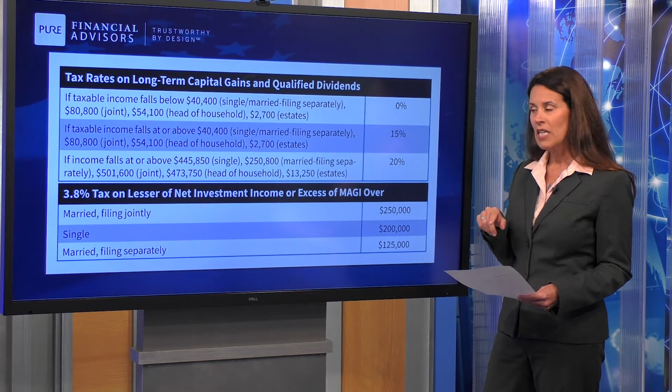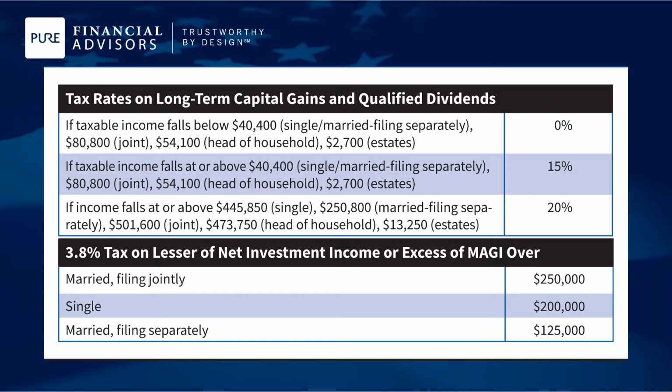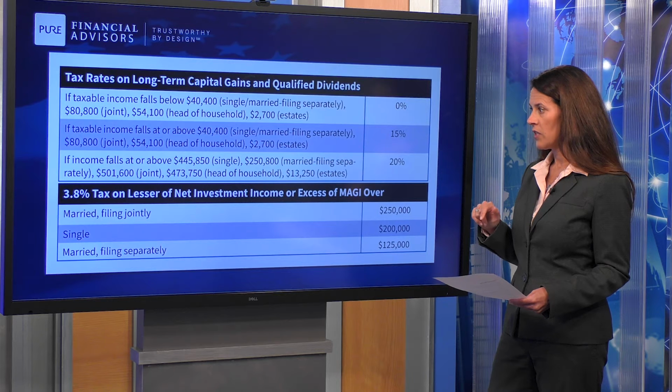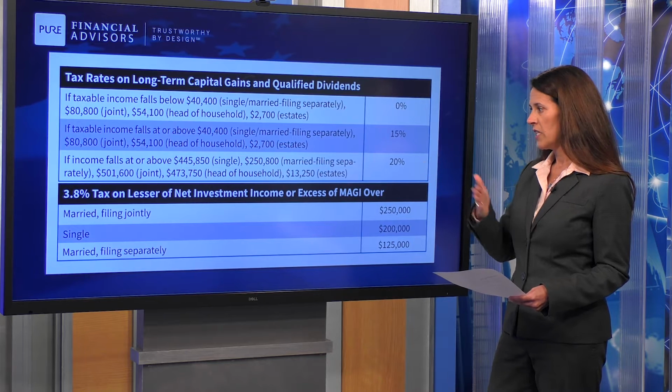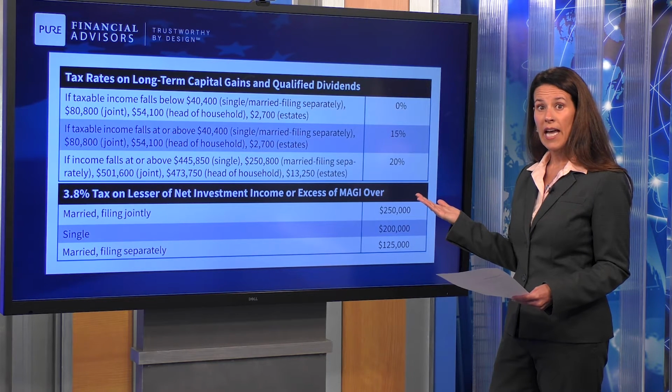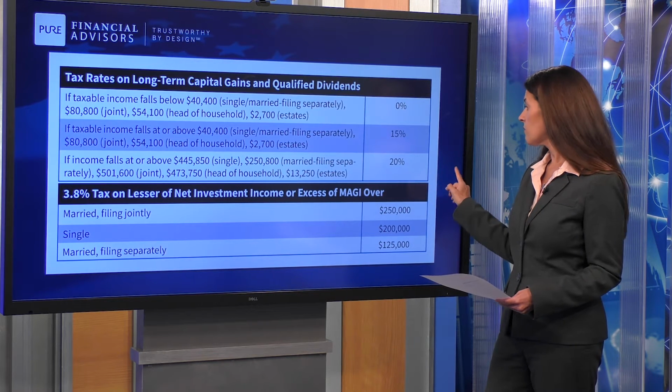In addition, there is the net investment income tax, which is an additional 3.8% tax on any investment income. That kicks in if you're married filing jointly and your income's above $250,000, and if you're single, it kicks in at $200,000. So another thing to really pay attention to, depending on income year by year, if you're selling assets, you want to understand the full impact of doing so.